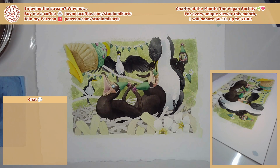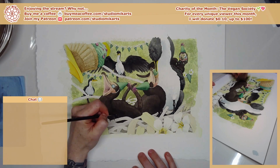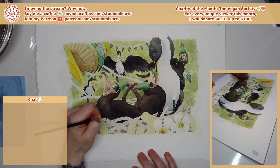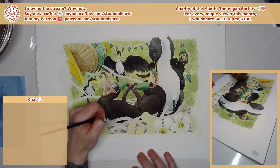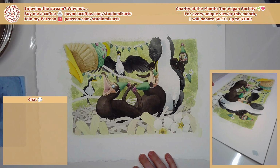Still getting this sort of glow effect from right here, so I'm gonna put a nice big patch of black paint right here. Something about this, I'm gonna try not to spread it around too much. It keeps drying way lighter than I want it. Hopefully that's good. Paint a little bit in this.